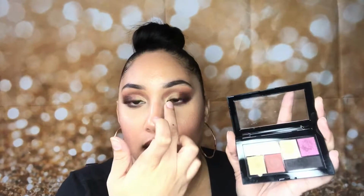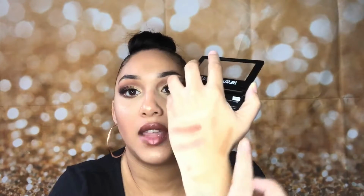Starting from the bottom, the darkest glitter, and then the lightest glitter going up into my inner corner. For the next one, I'm going to be using this darker kind of glitter right here. Oh, I put that on the black one. Ew. Let me do that again. That was ugly. So this is the dark glitter right there.